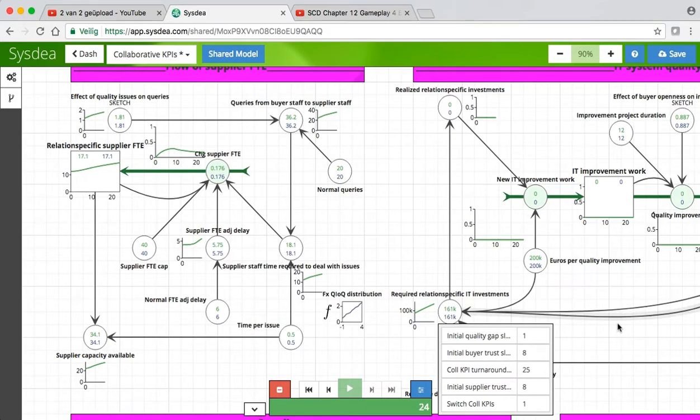Henk Akkermans here, Supply Chain Dynamics, Chapter 12, Collaborative KPIs. Sydea gameplay for employee flows.